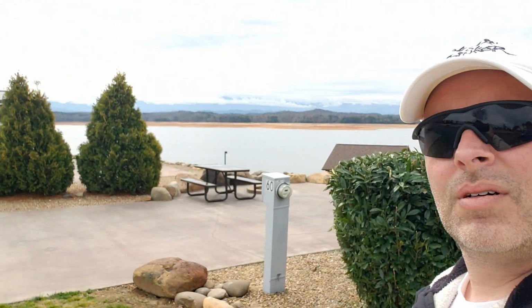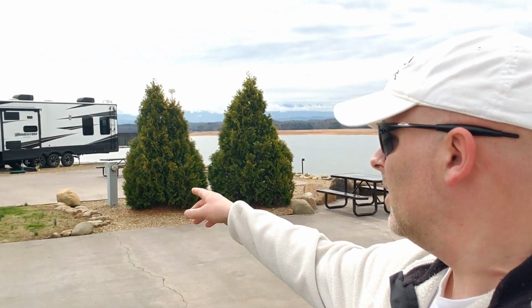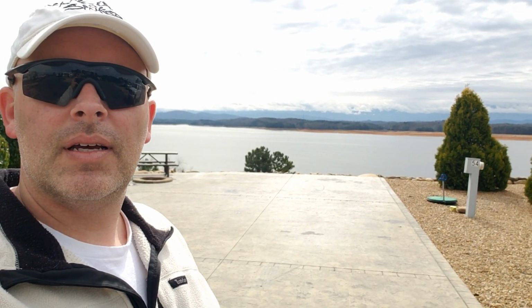is also. That's site 60. Across over here, site 59. Directly behind me is site 54. Now, there's no fireplace here, but man, this is like you're on the edge of a cliff. And back right in, set right up, and you've got a beautiful sitting, relaxing view of whatever it is you want to see out there.